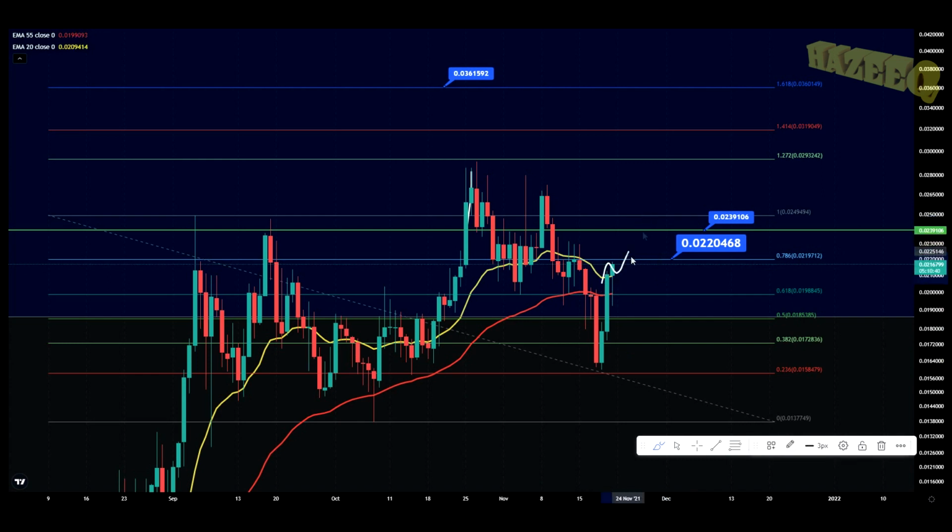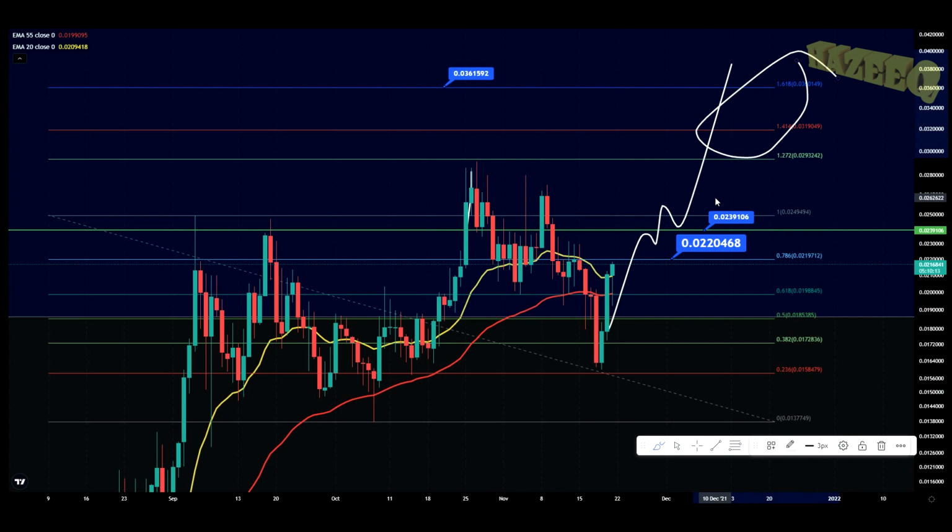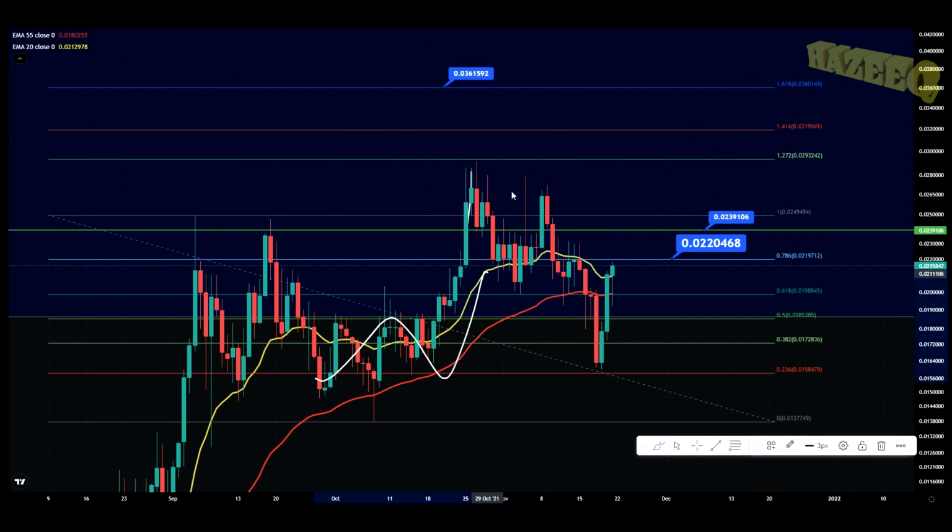But I'm just saying that if we got rejected from either the swing high over here or the resistance level at 0.0239 cents, you may potentially be looking at a nice inverse head and shoulders pattern over here, just like this. But then you'd have to be wondering if you're going to come back even lower to the golden ratio, and we wouldn't want that. We've had our recovery. Now we want to start coming up and meeting our targets, actually, because it's been a bit choppy, a bit sideways.